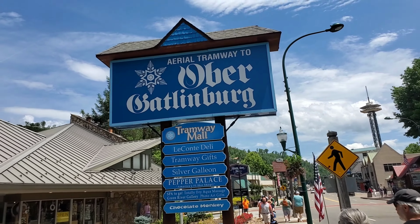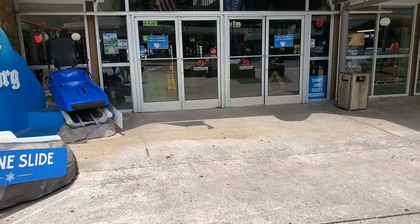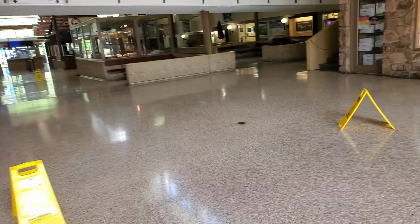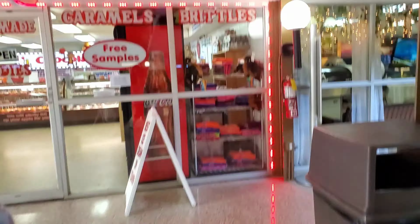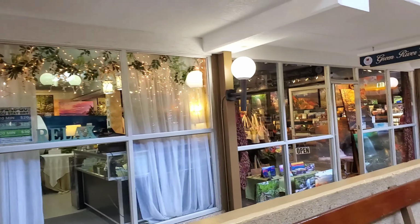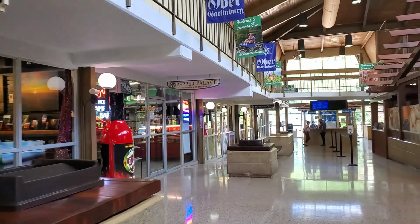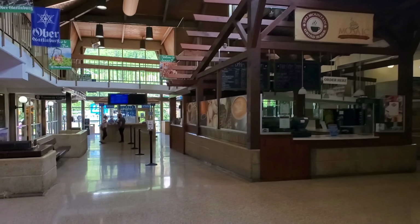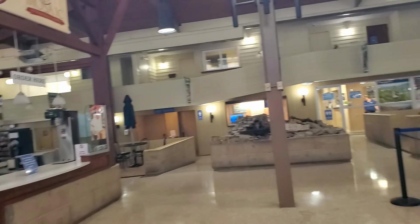Here is one of the things to do in Gatlinburg. So this place has some stores and ice cream shops and everything. You'll see inside. Check it out. They have spas here too. Grab yourself a nice massage. Then you got a coffee spot. Nice. Then over here you can... Yeah, there's a lot of things to do over here.